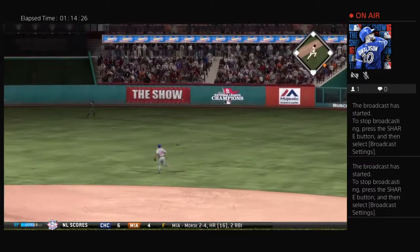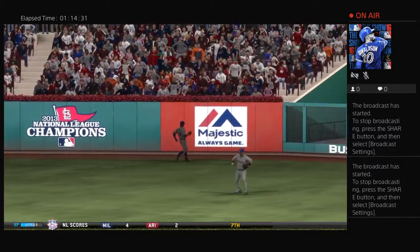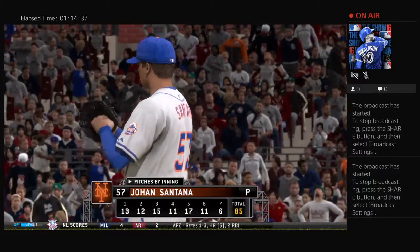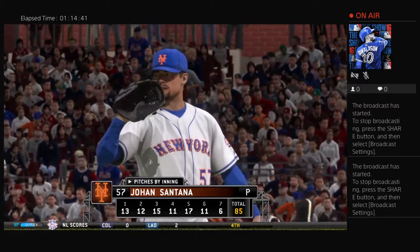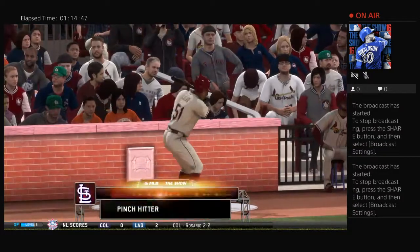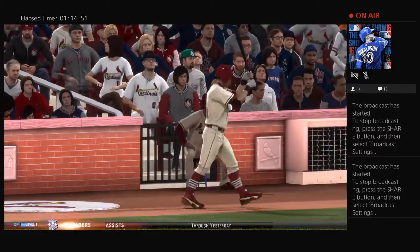And good contact there as this is hit high and deep to right center. Cox is there as he had to travel a ways, but he makes the catch deep in the alley for the second out. Well, there's a look at his pitches by inning, and as you can see, he's hit 85 for the game now, so you have to think they're watching him pretty closely in that dugout. Ichiro Suzuki will come on now as a pinch hitter, so that'll spell the end for Francisco Liriano.